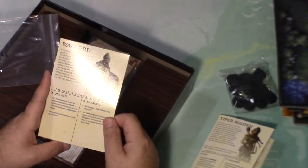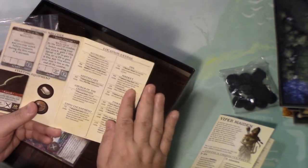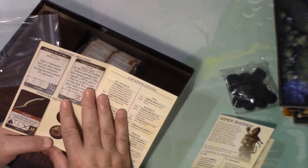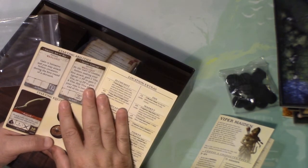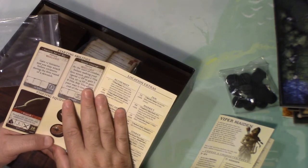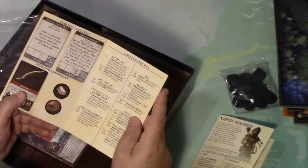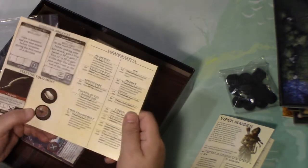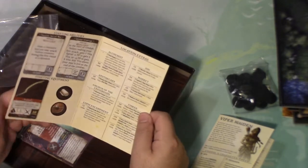Then we have a warlord. Dervish or a Saracen. Hopefully I pronounced that right. And obviously he has Ancient Art of War. Gain 2 initiative and you may attack before creatures during the first round of a skirmish. So that's cool there. Kopesh, hopefully I pronounced that right, is the weapon he has. He's going to get a shield token and a bandage token.